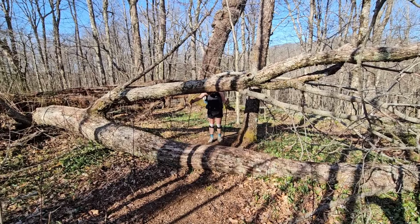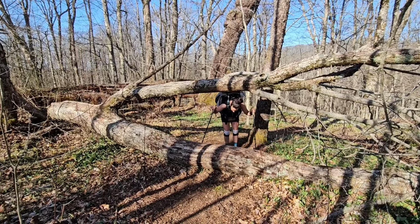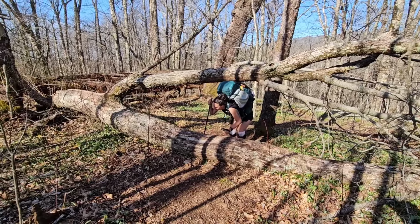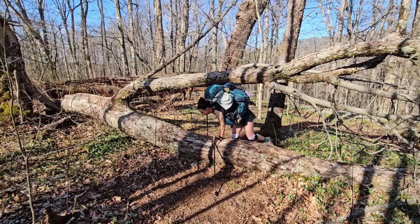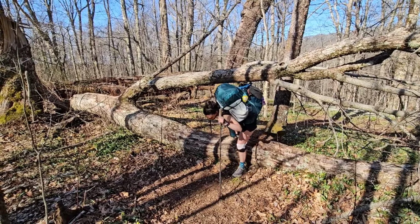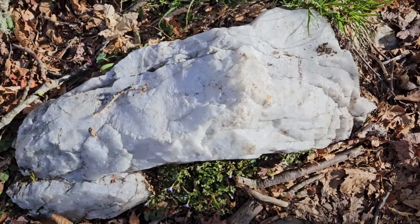All right, it's our favorite time of day, limbo time. Oh, that's so good. I totally got caught too. I just didn't have to be on camera for it. Look at this, beautiful quartz, I believe. Brilliant white.